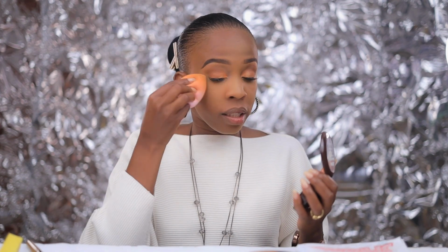I can also do the same for the bridge of the nose, my chin and the center over here. These are the areas that I want to be highlighted a bit. This is because I don't like to have a flat look on my entire face.